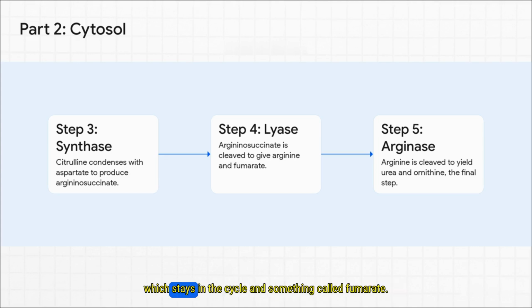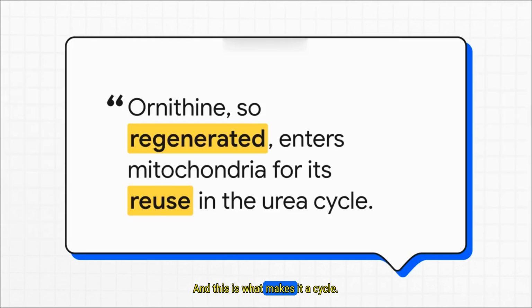We get arginine, which stays in the cycle, and something called fumarate. We'll come back to that one. And finally, the grand finale, step 5. The enzyme arginase chops the arginine, releasing our end product, urea, and, crucially, regenerating ornithine. And this is what makes it a cycle. That ornithine molecule we just remade, it's now ready to go.